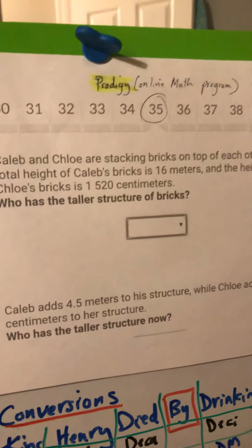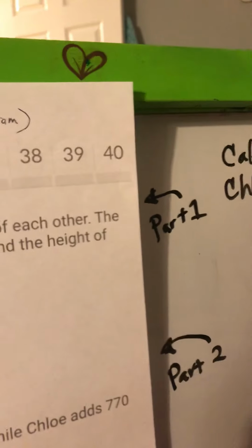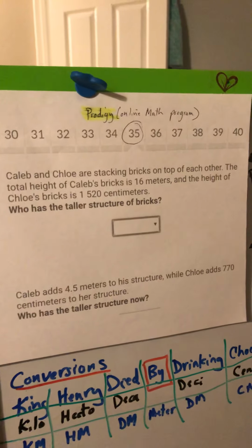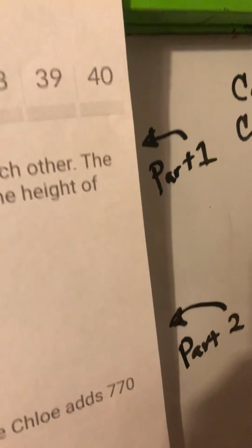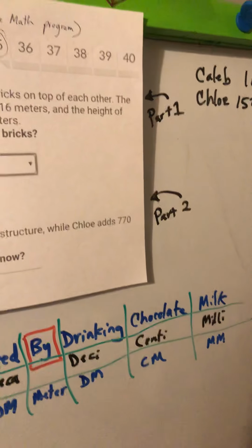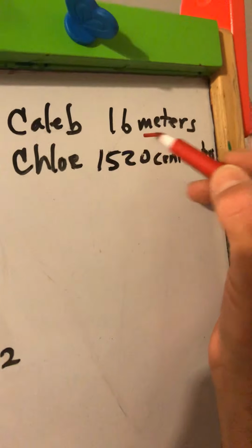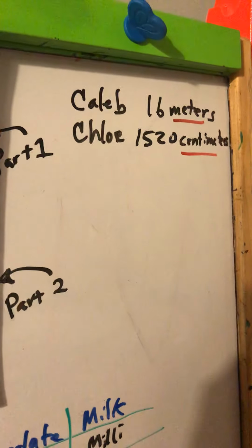Okay, and it says Caleb, the total height of his bricks is 16 meters. And Chloe's, the total height of her bricks is 1,520, but it's centimeters. Okay, so that's something that you have to take into mind here, is that the measurements are different, not just by number, but what kind of measurement they used. So Caleb used meters and Chloe used centimeters. So what we want to do is compare apples to apples, oranges to oranges. We want to compare the same things.